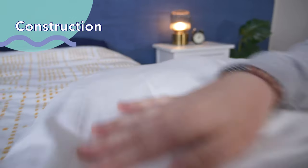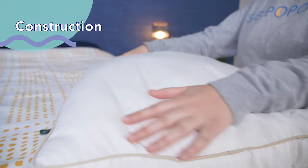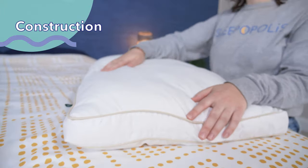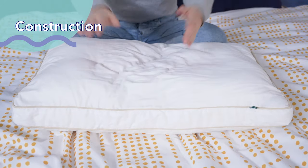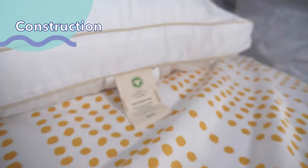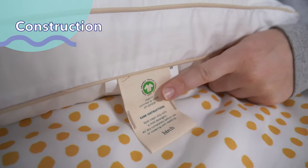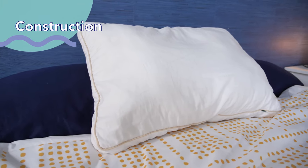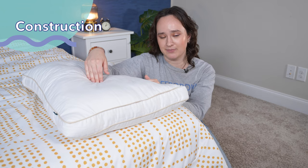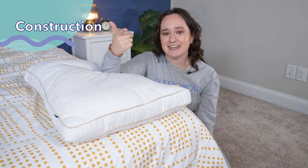So what is this pillow made of? The outer shell here is made of 100% 300 thread count organic cotton. Now cotton is a great material, not only because it's soft, but it's also very breathable. And inside we have 100% recycled polyester down alternative fill. Now, all the materials used in this pillow have been certified by the Global Organic Textile Standard to have been ethically produced in organic textiles. And additionally, this pillow is spot clean only. And that's about it. This pillow is pretty straightforward, so let's get into how it feels.